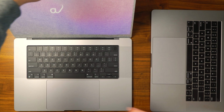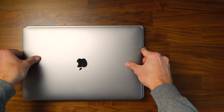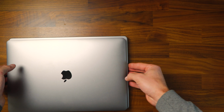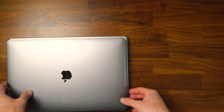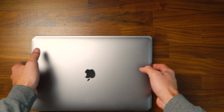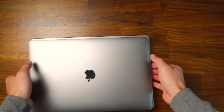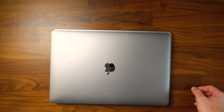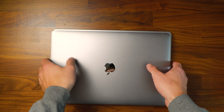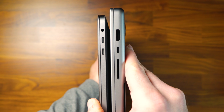When we set these two side by side, I'll just set my 2018 15-inch on top. Almost the exact same size. So this one was just a little bit longer and a little bit taller, but that's to be expected because the screen is actually larger. It's got a 16.2 inch diameter instead of a 15.3. So you really aren't getting a much larger case for quite a bit larger screen. Also, if we look at these down the side here, this one is much thicker.